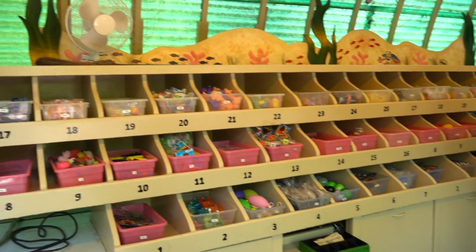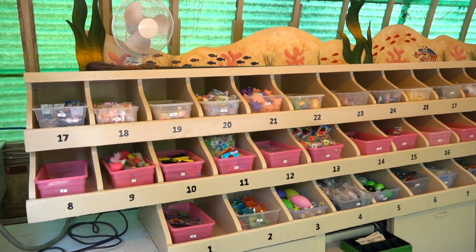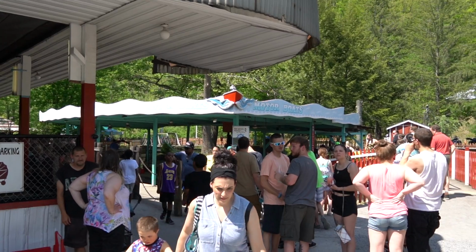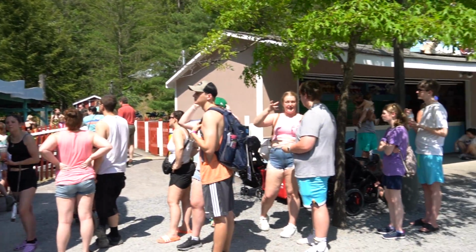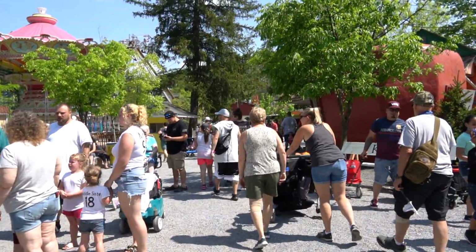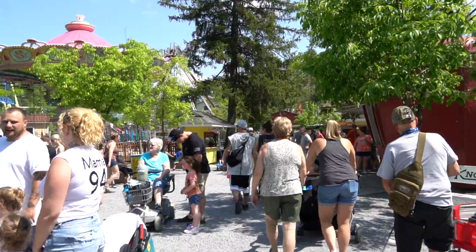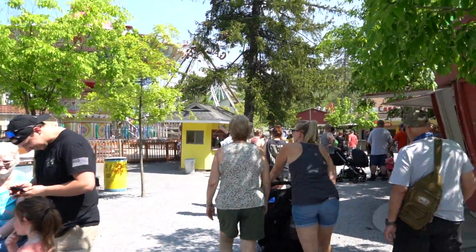The kids both just played this fish game where you use a magnet to get the fish out, and then the number on the bottom corresponds to which bucket prize you get. We were going to try to get on the motorboats, but this is the line for the motorboats right now, so we are going to skip it this time. If you're looking for a video with the motorboats in it, I will put a link to our prior Knoebels trip in the comments below.